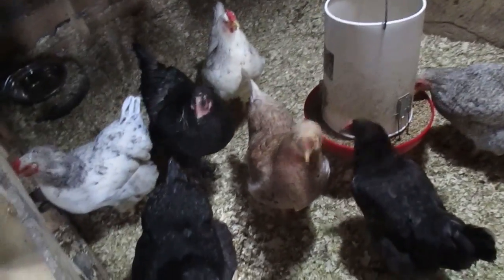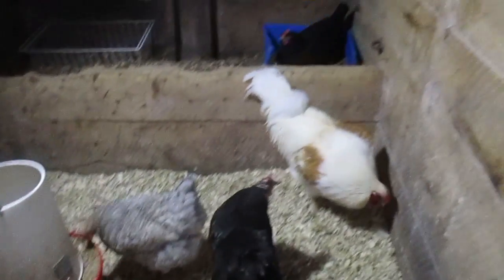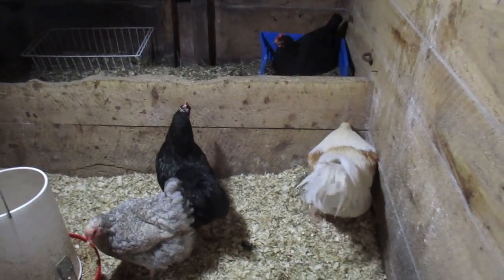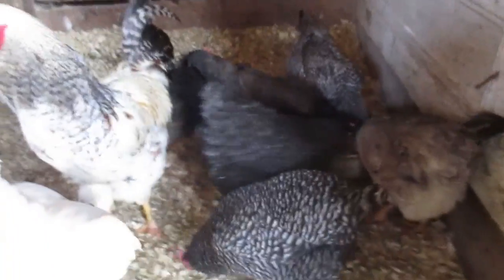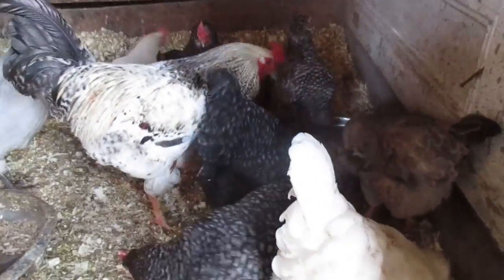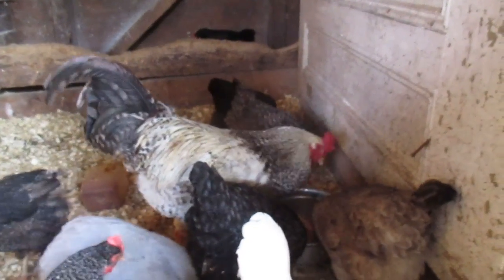And these are all the bigger girls in here. And we have a lady on the nest over there too. And I'll zip next door and show you the other guys. And here we have the smaller hens with their rooster. And the rooster in here is called Bob.